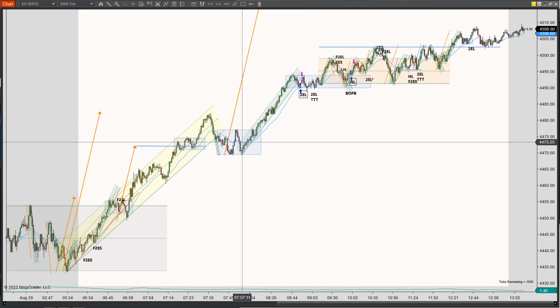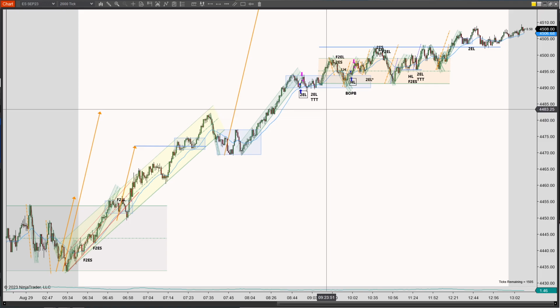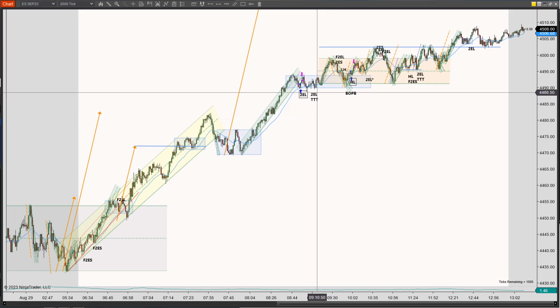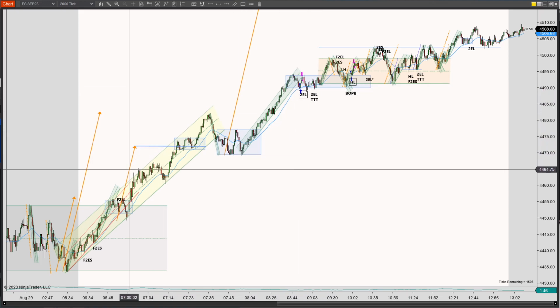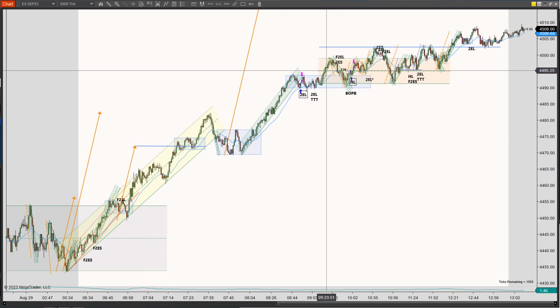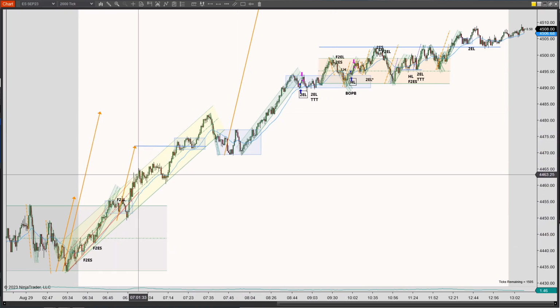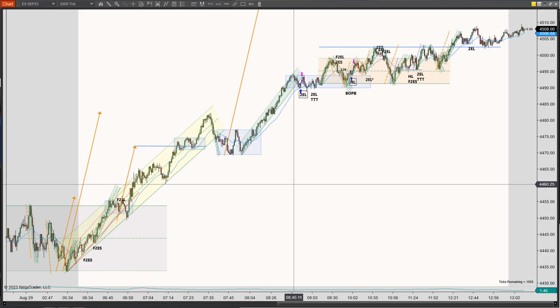There were only two pieces of economic data that came out today that were kind of important. One was the CB consumer confidence and also the job openings report, which both came out around 7 a.m., which is about right here. Now, right here, you could argue it caused this move up, but you could clearly see the move was already happening right on the open.